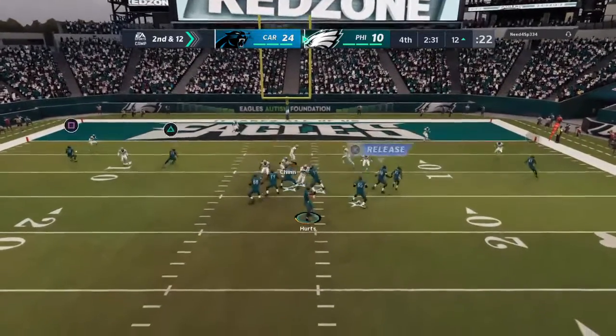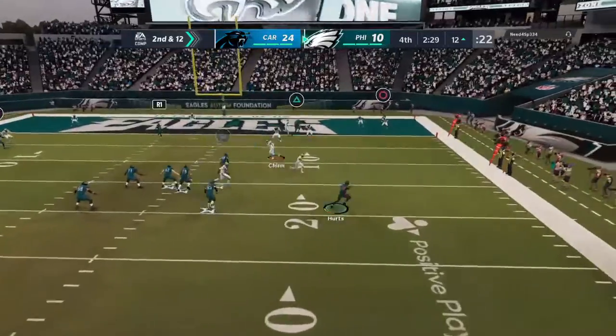Up 2nd and 12. 2nd down. Here's Jalen Hurts. Flush to his right.